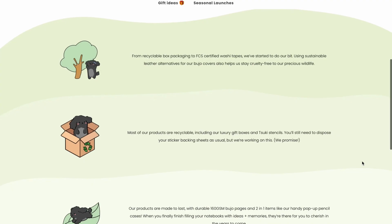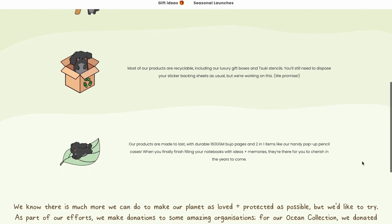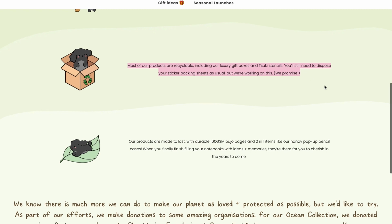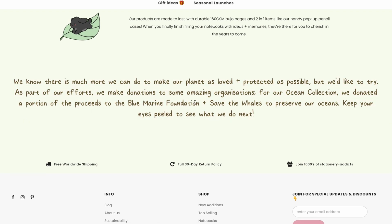I believe they were always using faux leather for their leather Ujo covers. I don't believe that they were leather in the time that I have known about Notebook Therapy. They have some stencils available that are also recyclable, but the sticker backing sheets are something that they're still working on. So I thought that was worth mentioning that they're considering it and are acknowledging that they're not there yet, but are working on making things better for the planet while we still get to enjoy lovely stationery items. So good job, Notebook Therapy. I'm glad to see it.